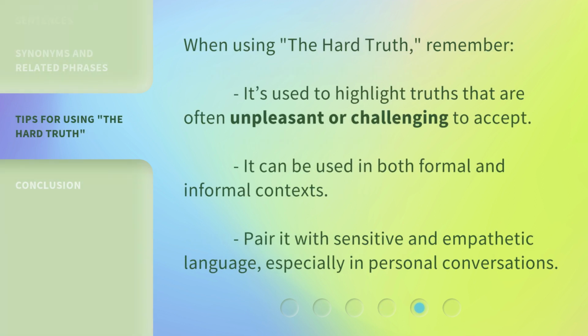When using the hard truth, remember, it's used to highlight truths that are often unpleasant or challenging to accept. It can be used in both formal and informal contexts. Pair it with sensitive and empathetic language, especially in personal conversations.